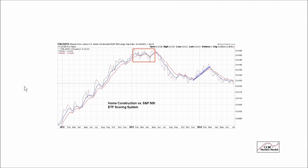We mentioned earlier in the video that we have seen some cracks. Here's one of them. This is home construction or home builders. ITB relative to the broader S&P 500 index as of the close on Friday, July 11th. It's actually 45 minutes before the close, but not much changed in that 45-minute period. You can see this is bullish for home builder stocks. Part of that is the market is not expecting a rate increase from the Fed here.